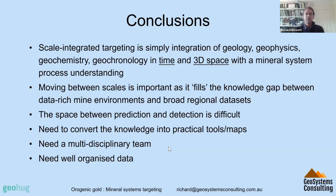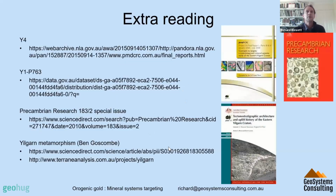You need a multidisciplinary team to do it, and you need really well organized data. So there were decades of work before we were able to do that. If we'd had to start from scratch and data wrangle, we'd probably still be going. So the surveys and GA play a vital role in enabling this sort of work, and the quality of data that they deliver allows this sort of thing to happen. It's really important what they do.